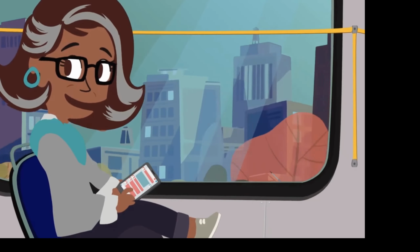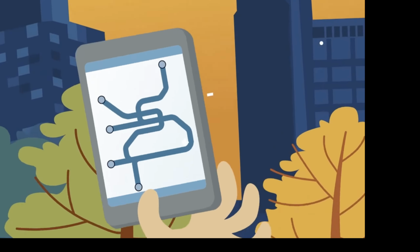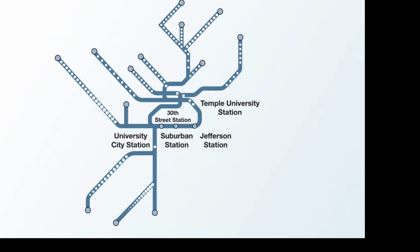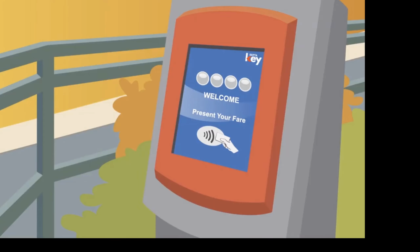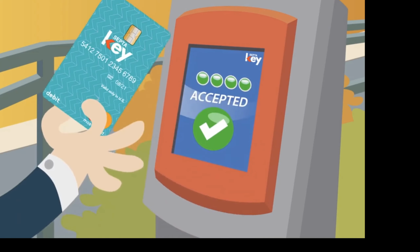How to ride a regional rail. Before you head into the office, grab your laptop, your lunch bag, and most importantly, your SEPTA Key card. Find your station and figure out when your train will arrive and which of the 5 Center City stations is closest to your destination. Get to your station a few minutes early to leave time to find your way. Tap your SEPTA Key at the fare validator on the platform to start or open your trip.